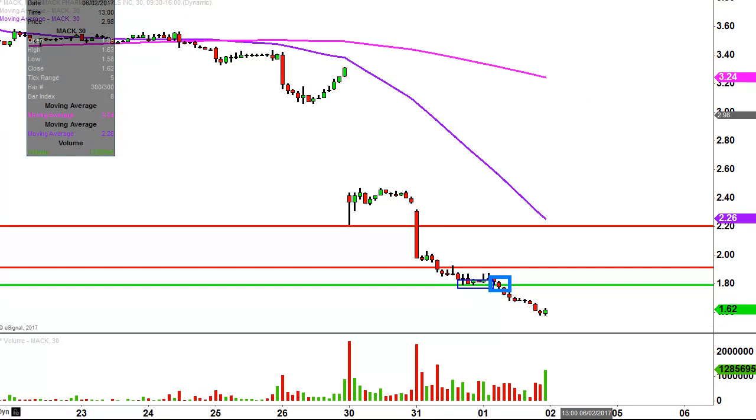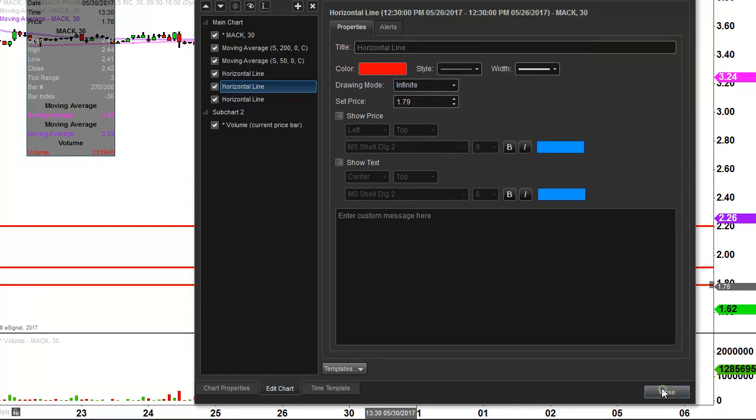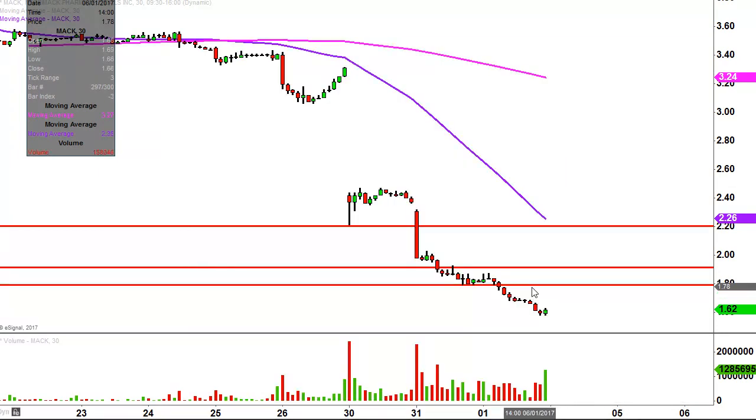So that segues into the first update, which is based on a foundational principle in charting, which states when levels of support are broken and closed below, they tend to act as resistance. So in the event the price does start to bounce, one of the newest and key levels of resistance is going to be up there at the $1.80 mark.